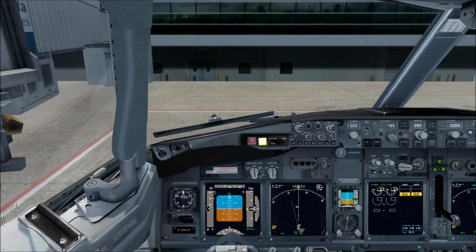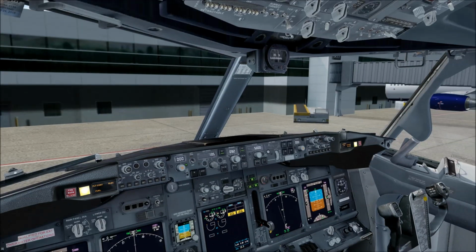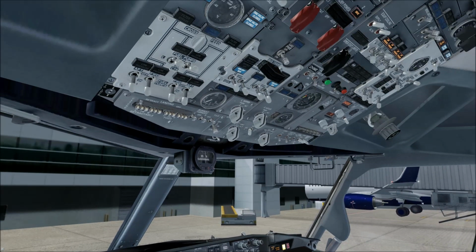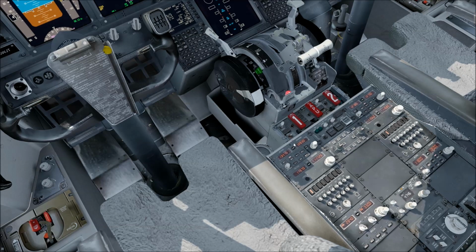Okay, there we go. So we're good for push. We will open up the fuel pumps here. Anti-collision light is on. And I'll leave him on the frequency, and hopefully I can speak over him.